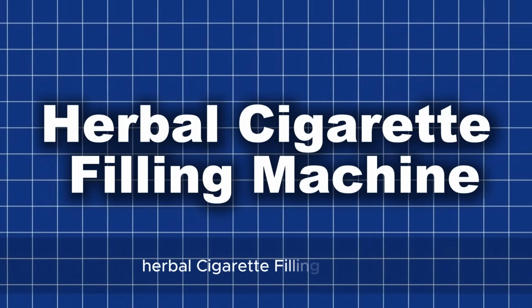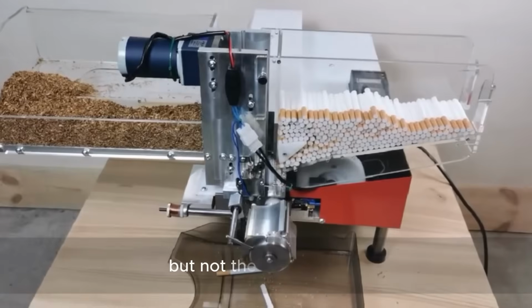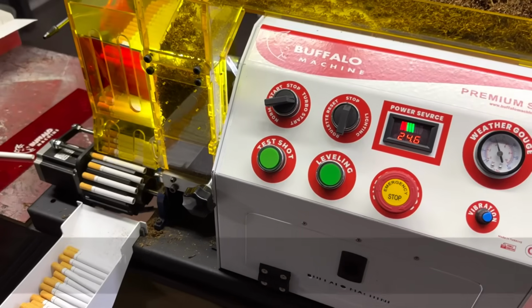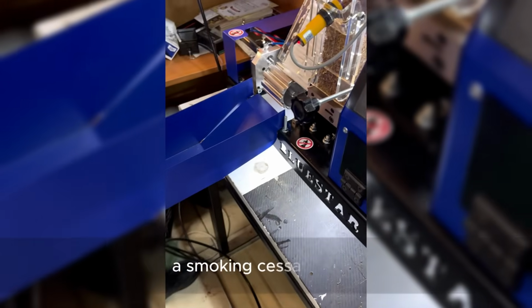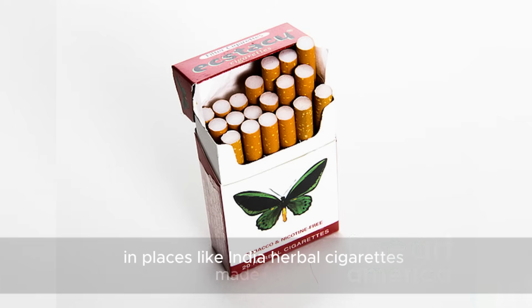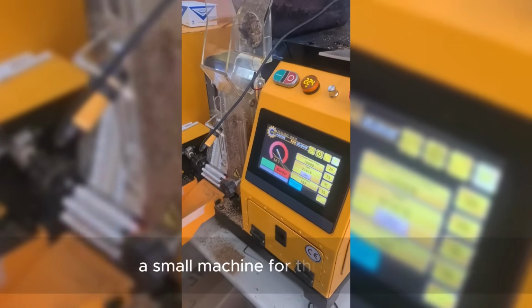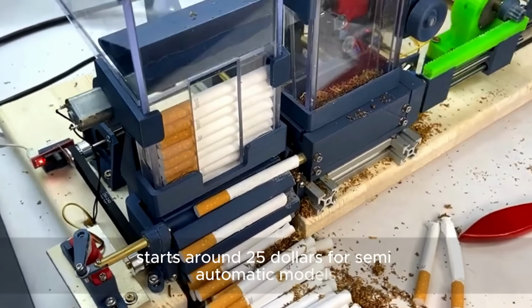Herbal cigarette filling machine. This intriguing machine produces cigarettes, but not the tobacco kind. It's designed to fill cigarette tubes with herbal mixtures, tobacco and nicotine-free, for those who want a smoking cessation aid or just a non-tobacco smoking experience. In places like India, herbal cigarettes made of tulsi, mint, or other herbs have been used to help wean off nicotine. A small machine for this purpose starts around $2,500 for semi-automatic models.